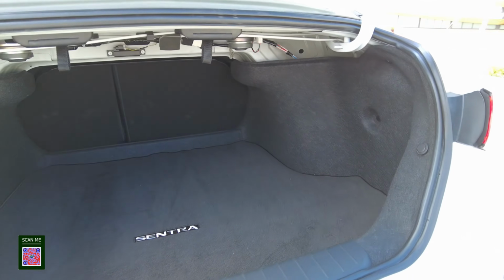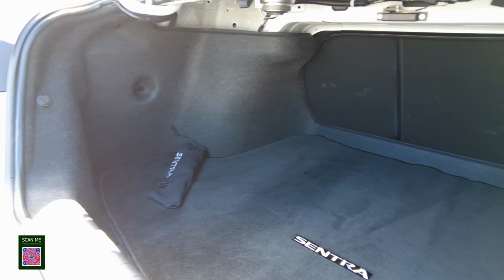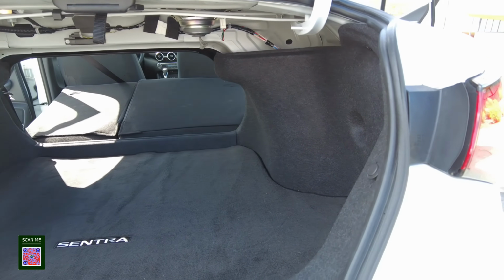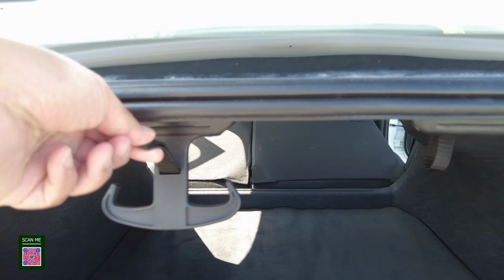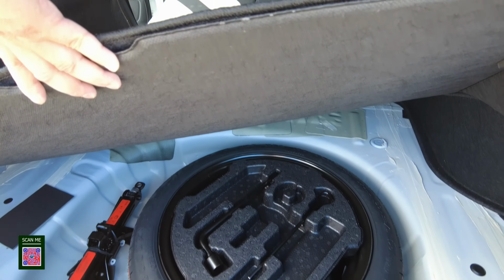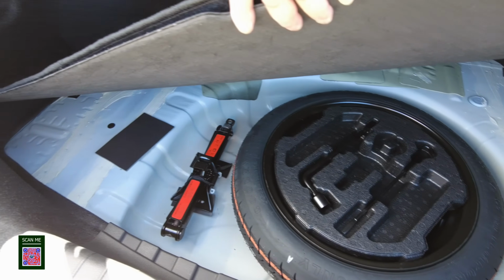The trunk is pretty huge for a compact sedan. Nissan says you get 14 cubic feet of space. However, it looks like you get a lot more. Now the seats split 60-40. When those go down, you'll get 53 cubic feet of space. It comes with 2 grocery bag holders, just like the older Mercedes-Benzes. When you lift up the floor cover, you get a donut spare tire with the jack. And this is highly unusual in today's vehicle world.